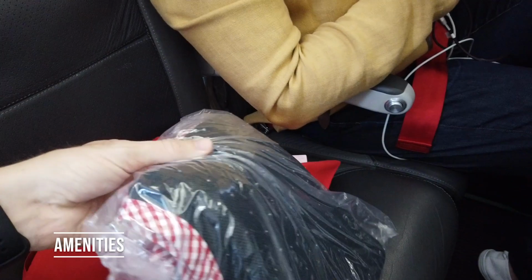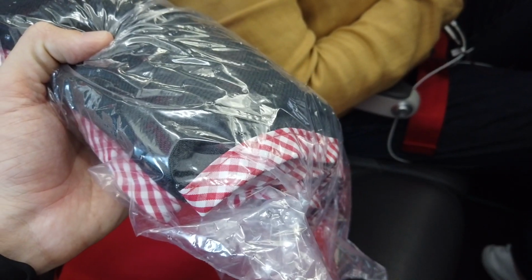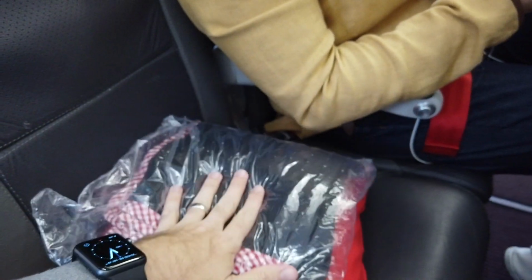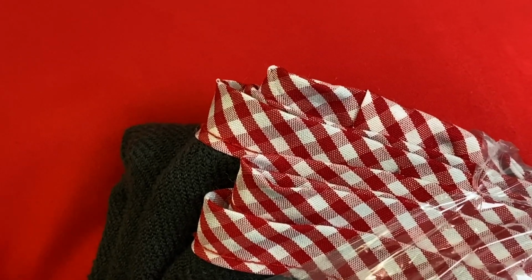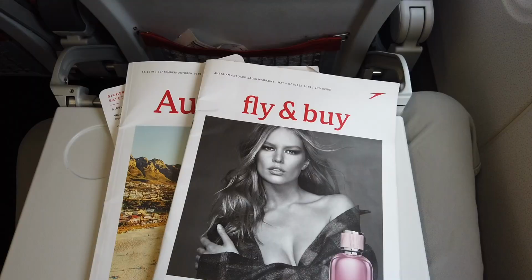In terms of business class amenities for this short flight, Austrian provided a pretty basic in-flight pillow, and actually a fairly nice in-flight blanket. That made me want to take it with me and go have a picnic with the gingham trim. But my overstuffed bag encouraged me to be a good boy and leave it on board. Again, I do appreciate that little bit of personality for a short-haul flight blanket. Let me know in the comments section, what's your opinion on keeping in-flight blankets?